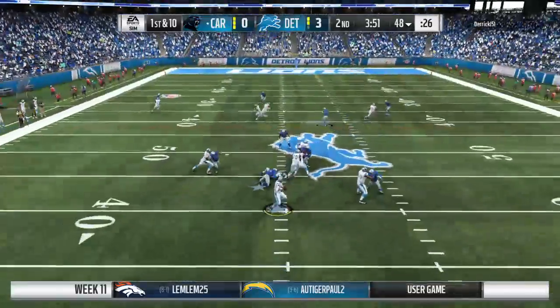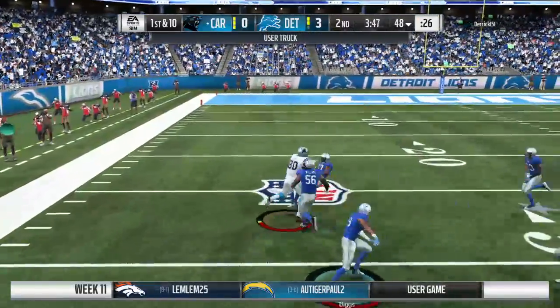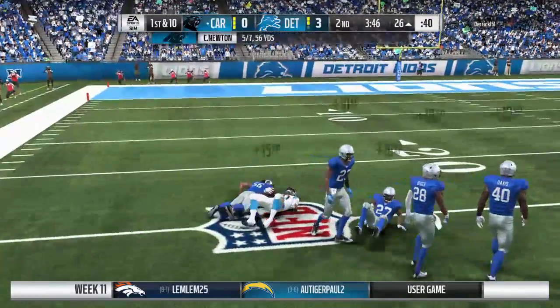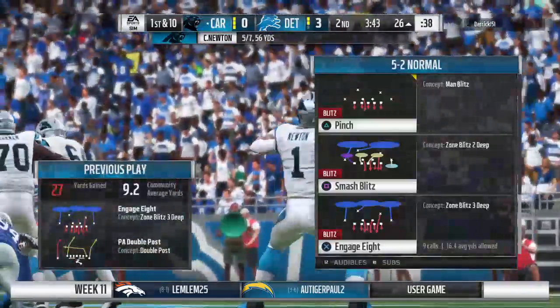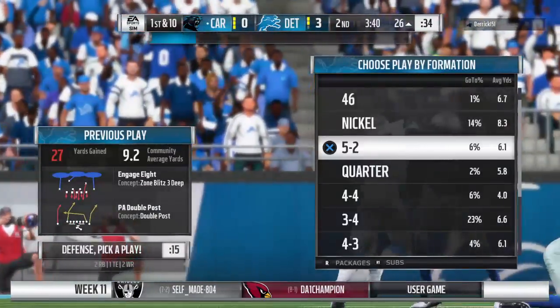They fake the give. Newton. Looking left side and completing it to Thomas. And he'll be taken down, but not before getting this inside the 30. A very solid gain of 27.